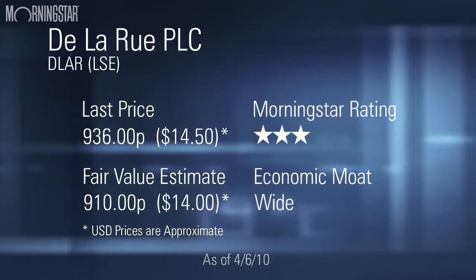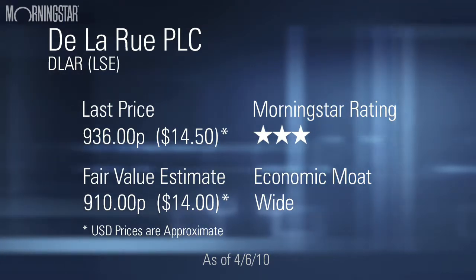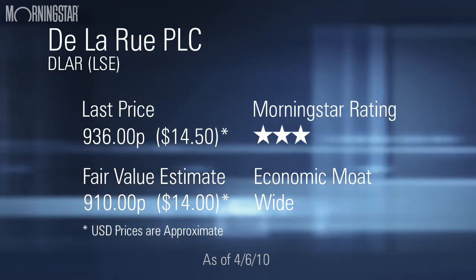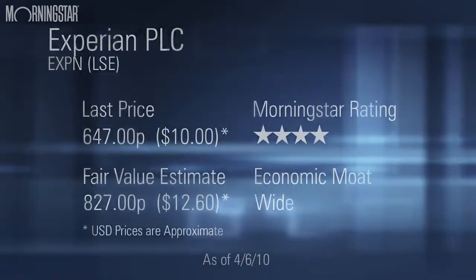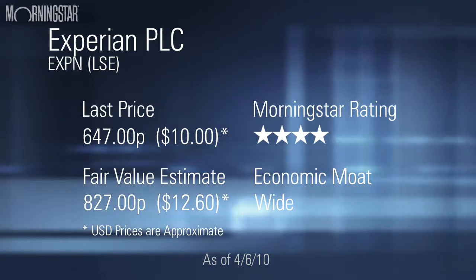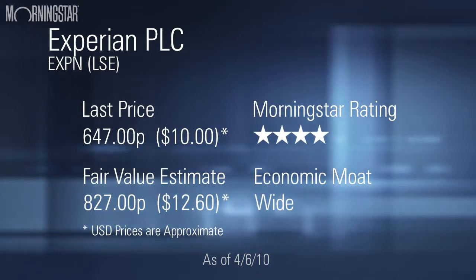And when you translate the fair values and prices into dollars, De La Rue, our fair value estimate would translate to just under $14, and the current stock price is about $14.50. And then on Experian, our fair value estimate would translate to $12.60, and that is versus a stock price of just under $10. Well, it sounds like certainly one for the radar and maybe one to consider picking up. Thanks so much for joining me, Paul. Thanks for having me. From Morningstar, I'm Jason Stipp.